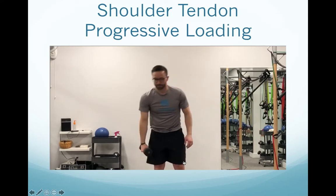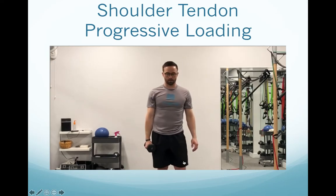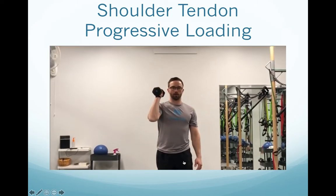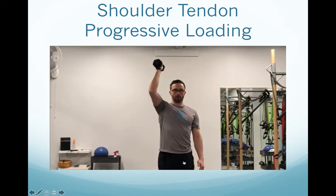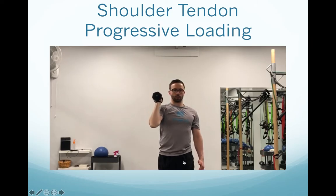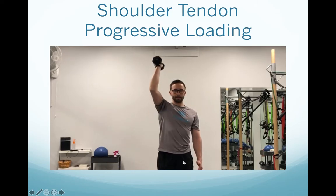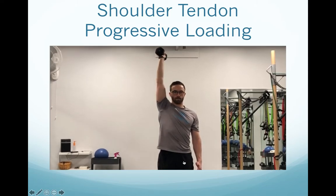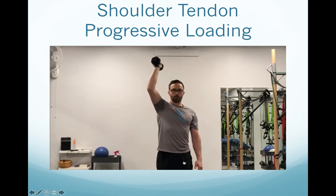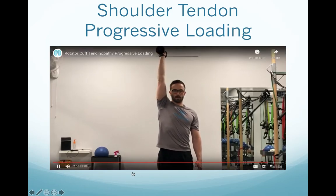As you get stronger up towards horizontal, then you can move to more of a vertical movement. So going above horizontal into more of a press. So this could be utilized with more of an overhead press. You could use a dumbbell, you could use a kettlebell. Usually what we'll do is we'll keep your strength up below horizontal first. Once you get the strength back from right to left, then you can start to move above horizontal into more of a vertical movement.